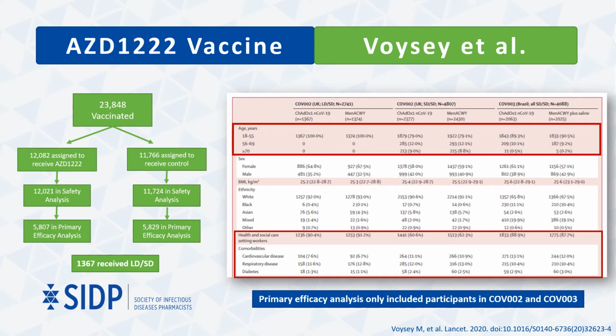Regarding comorbidity breakdown, around 10% of participants in each study had cardiovascular disease and around 10% had respiratory disease, with very few having diabetes, between 1 and 3% depending on the study. Notably, COV-002, which is the only study to include the low-dose standard dose regimen, only enrolled participants between the ages of 18 and 55 years old, and overall, across all studies, there was a limited number of participants enrolled above 56, and even less so above 70 years old.